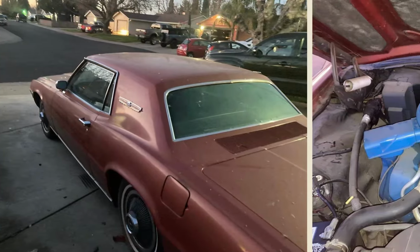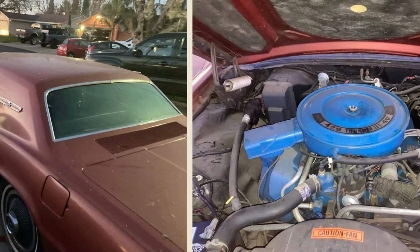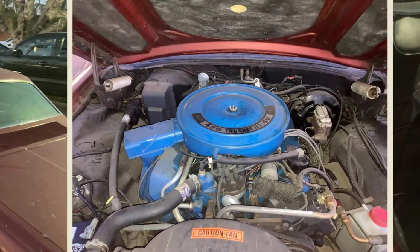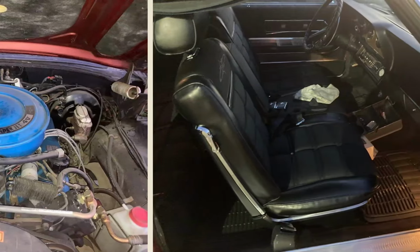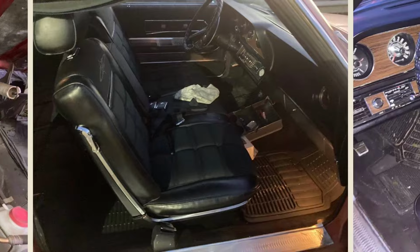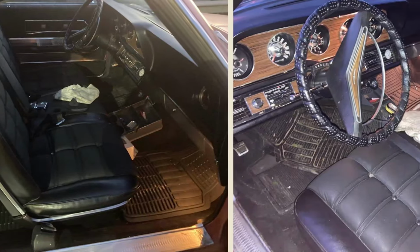The car sports new tires and a fresh battery, ensuring reliable performance. A fantastic piece of automotive history that's ready for its next owner. More details can be found via the provided link.